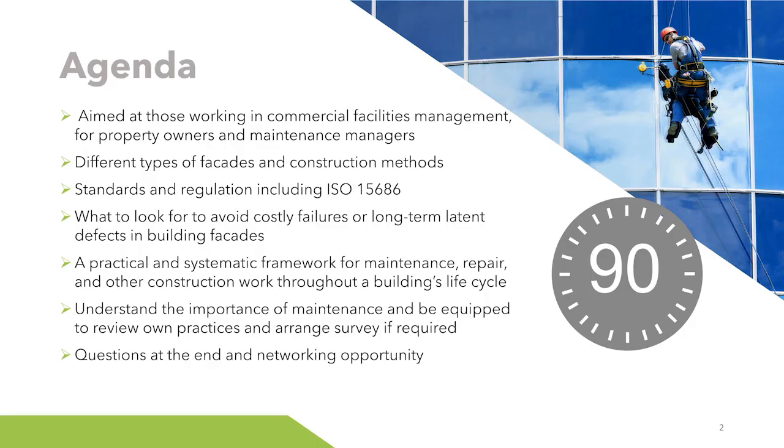The focus of this CPD is the service life of the building and how we can meet the standard ISO 15686. We will start by recapping what cladding we come across on buildings so that we are clear about the various materials used other than glass. We will then look at ISO 15686 and other regulations associated with maintenance.